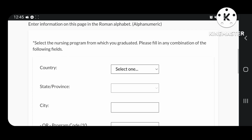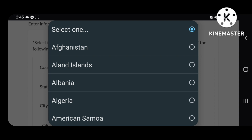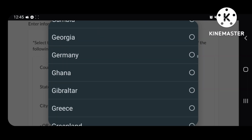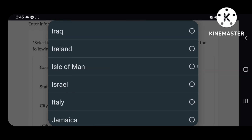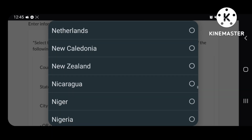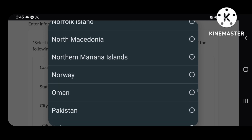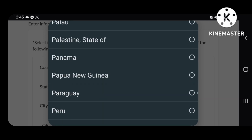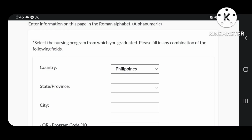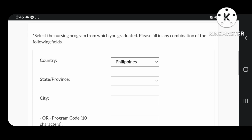Please fill in any combination of the following fields. Country. Teka, Philippines ako, guys. So, we're gonna click Philippines. Where is that Philippines? Nasaan na? Ayan. Okay. Sabi niya dito, select the nursing program from which you graduated. So, hindi kung taga saan ka. From kung saan ka nag-graduate.